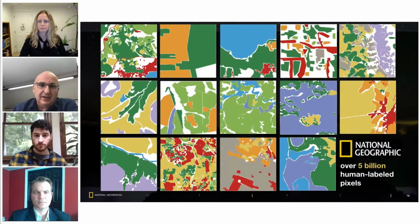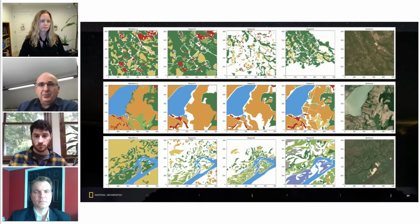And so we can take these tens of thousands of tiles across all the world and produce tens of thousands of label images. And in fact, by doing this, for the first time ever, we've produced a training data set of over 5 billion human labeled pixels. To the best of our knowledge, this data set is 10,000 times bigger than the previously available best training data set. And so from that, we can do a couple of things.